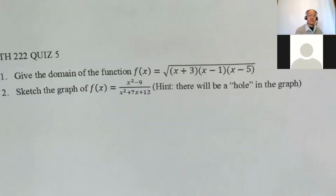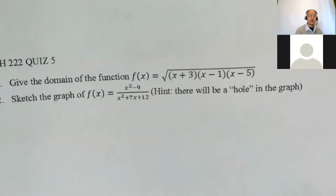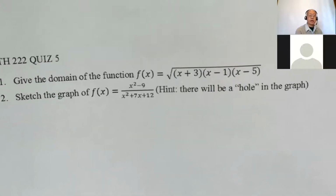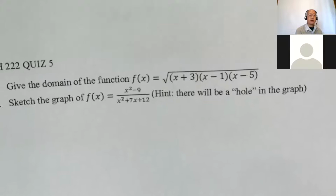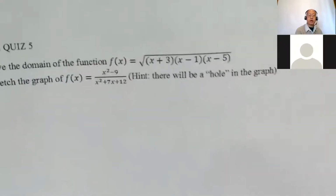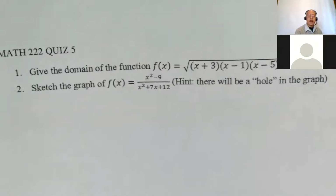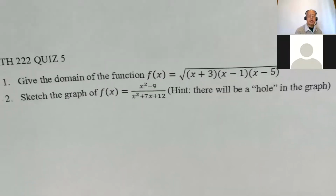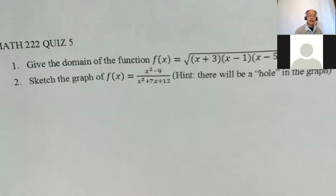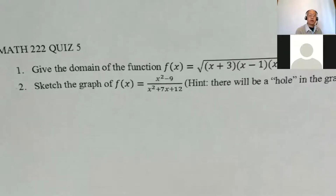Number 2, the function is (x squared minus 9) over (x squared plus 7x plus 12). Sketch the graph, give important information like the intercepts, right? Domain, HA and VA, horizontal asymptotes, vertical asymptotes, and so on. There is a hint, there will be a hole in the graph. And I think I can see why. Yeah, you factor the top, x squared minus 9. You factor the bottom, x squared plus 7x plus 12, and then something cancels out. So from that cancellation, you can determine the hole.